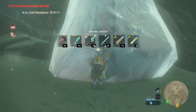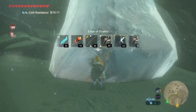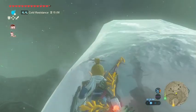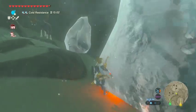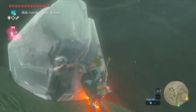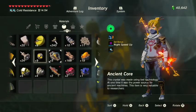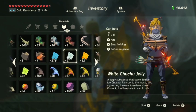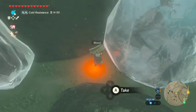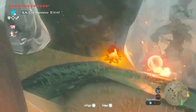Did I use my last fire sword? I did. I got this thing. I might need to start a fire. Oh, careful. Please don't destroy me. Daruk's protection is now. Let me start a fire. Thank you, Daruk. Ready to roll. Maybe there's gonna be a monster frozen in there?